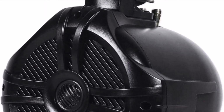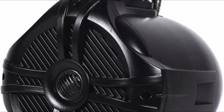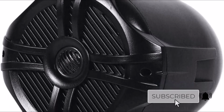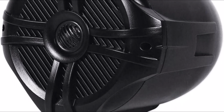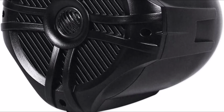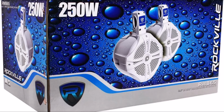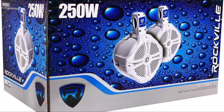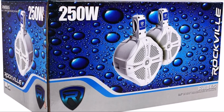KVH offers you the best sounding speakers for your personal vehicle, truck, or any other 4x4. A Rockville RWB65B Marine Wakeboard speaker system is built specifically to produce a powerful and clear audio signal with stunning clarity. Designed with a durable construction and professional components, this speaker system can easily withstand salt water, fresh water, UV rays, and temperature changes. With its versatile mounting brackets and durable design, this speaker system is equipped with high-quality sound that's ideal for recreational purposes as well as for marine sports or bow fishing.